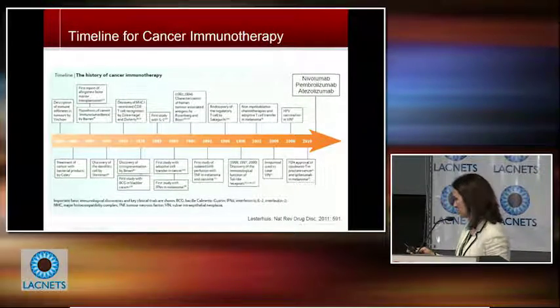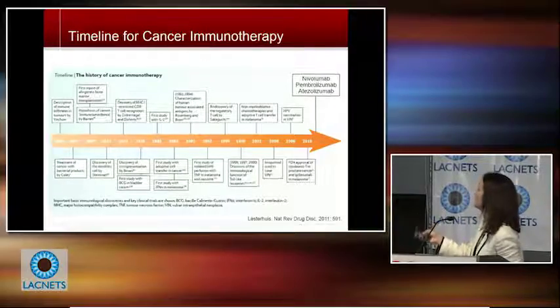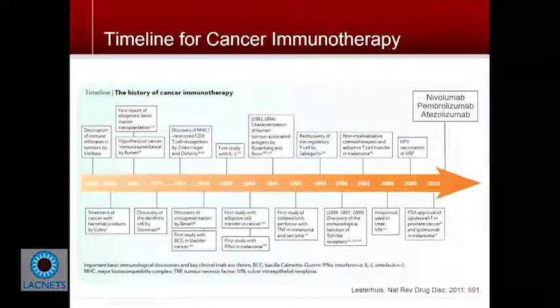So I'm going to highlight just a couple of these, but the timeline, for those of you who can't read, dates back to the late 1800s of treating cancer with bacterial products. I'm going to highlight a few that are pertinent to NETs. So some of you may know, interferon was long used to treat NETs, has actually been in some recent clinical trials. It's really one of the original immunotherapies and actually has given us some rationale for why we may even think about using immunotherapies in NETs.